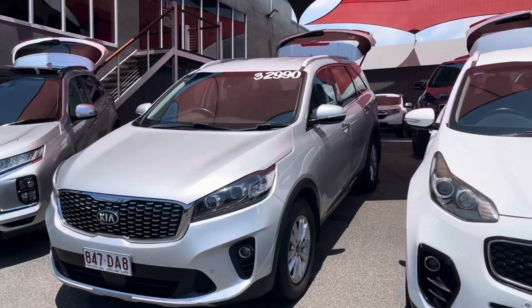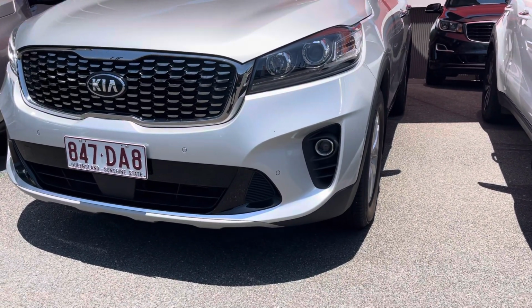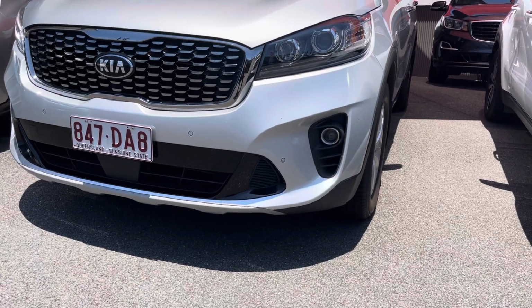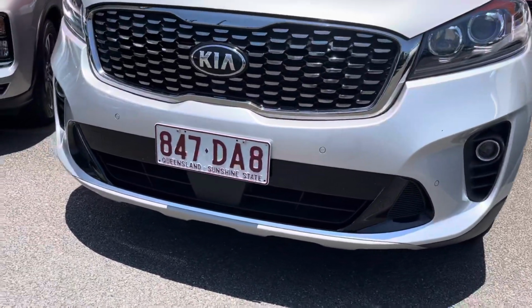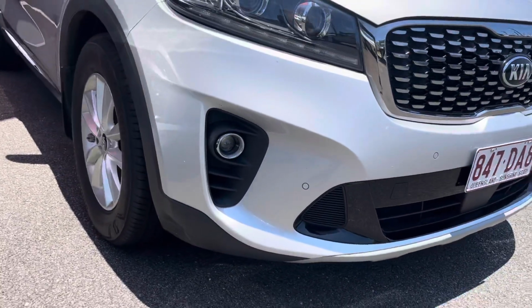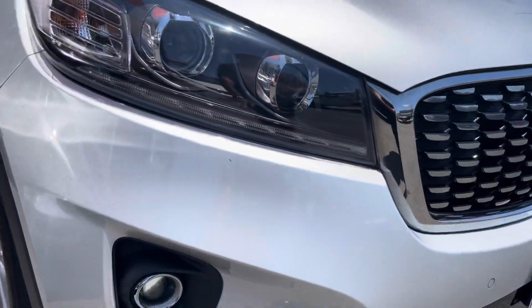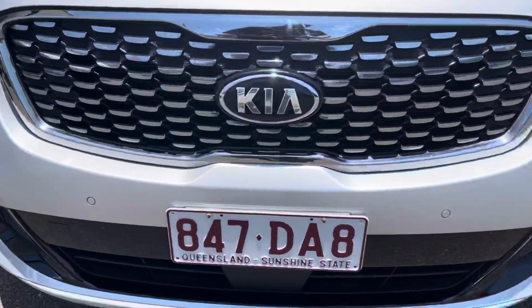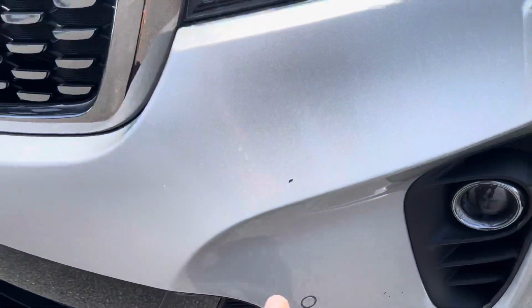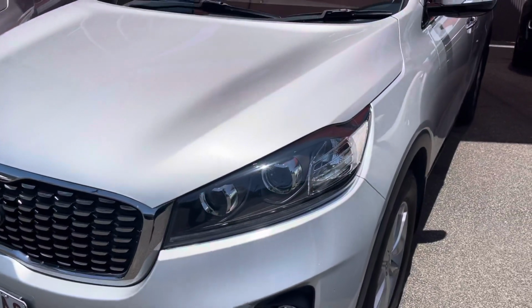Let's get straight down to the front bar. I just want to show you the front bar itself. It is fitted out with front sensors and fog lights, as you can see there on the video. Fantastic, that's the front of the vehicle. There are a couple of little fine brush touches that I need to do to the vehicle. There's one right there, and I see another right here, and another one right here. Fantastic, we can get those fixed on delivery as well.